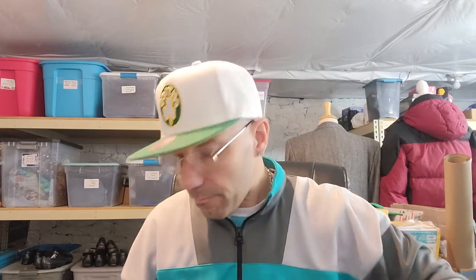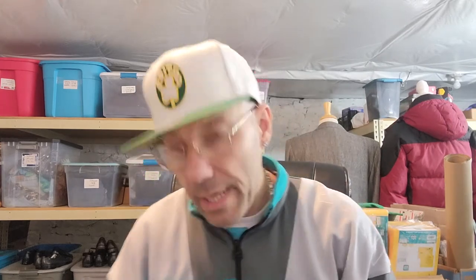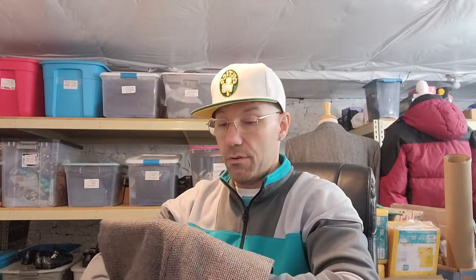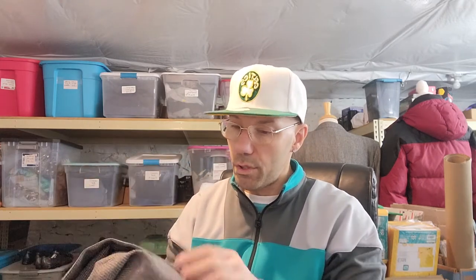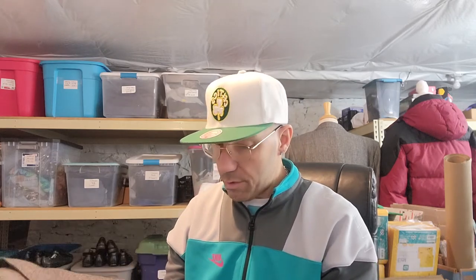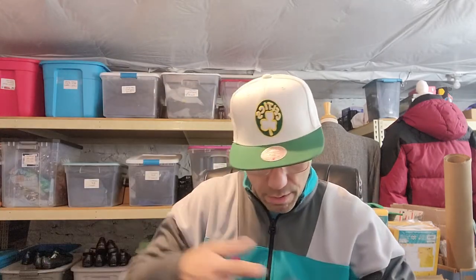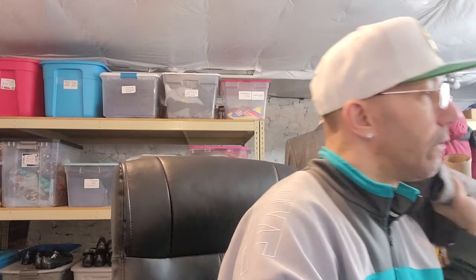Got these L.L. Beaners. Paid up on these too. They were $6.99. That's why I spent so much money, because everything's so expensive. These are L.L. Bean. They're made in USA. They are definitely wool. They're 100% wool. These are not a houndstooth. I'm going to say corn, whatever that's called. It's not a houndstooth. It's not a check. It's called something corn. Can't remember what it's called.